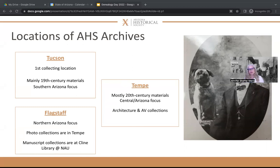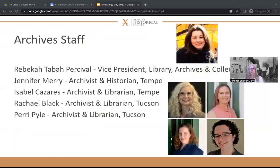There's a manuscript collection that is also relative to Northern Arizona, and that is housed at the Klein Library and Northern Arizona University. It's our collection, but Klein is gracious enough to give us some space to house it there because we don't have room in our Pioneer Museum. So if you're looking for something for Northern Arizona, contact us here at the Tempe location and we can help you find what you're looking for out of our collections.